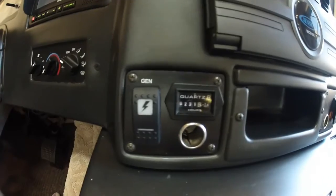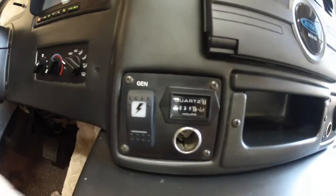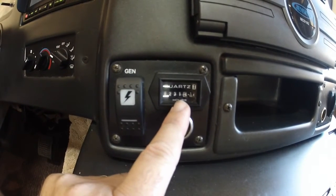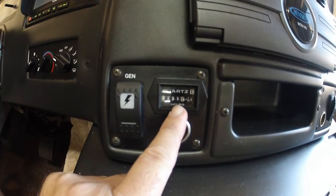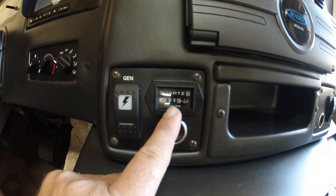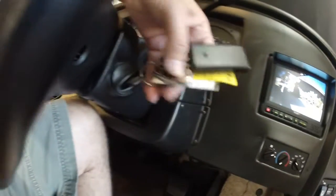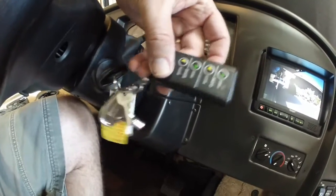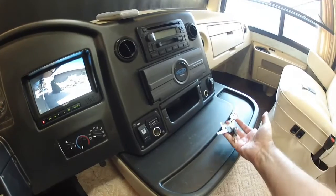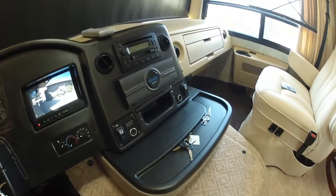Generator hours are pretty low. I'll turn off the radio. 231 hours. Now, I've used quite a bit. I think it was under 100 hours. I probably used the generator myself more than 40 hours. We did service the generator, so the generator works continuously. There are three sets of keys. I've got a remote control for the awning and a set of keys. There are two complete sets of the entry keys and some extra keys among these three sets.